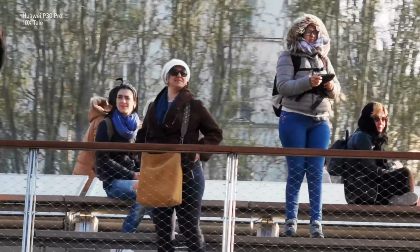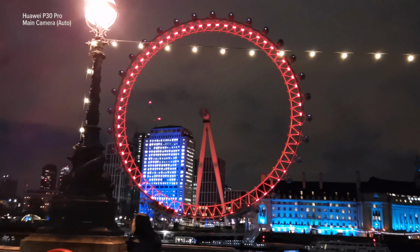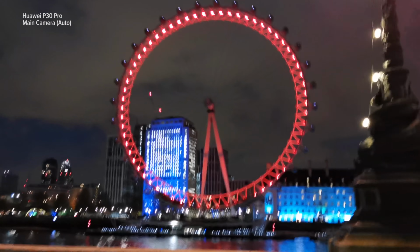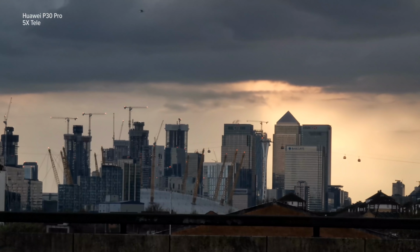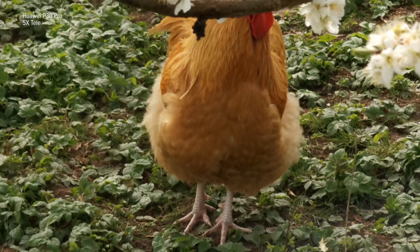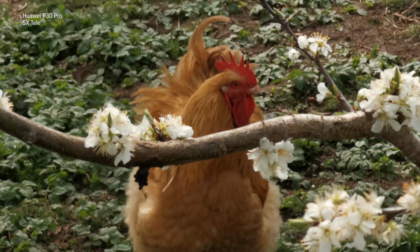Huawei has improved its low-light video processing too. Works pretty well, though shots with a lot of movement will still produce slightly juddery images. And at the same time, a lot of my criticisms with the telephoto in low-light also apply to video. When you're shooting in the dark, you're going to want to use the main sensor exclusively, since video rapidly becomes grainy on the other two.